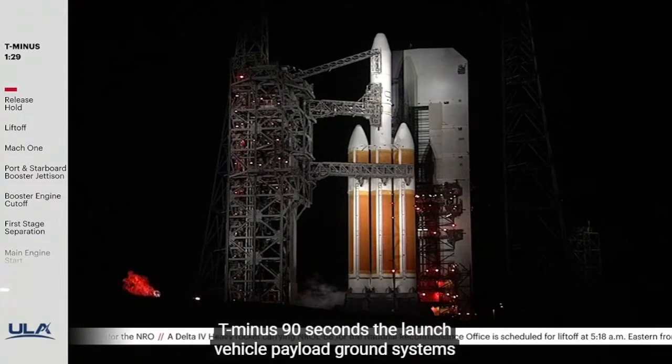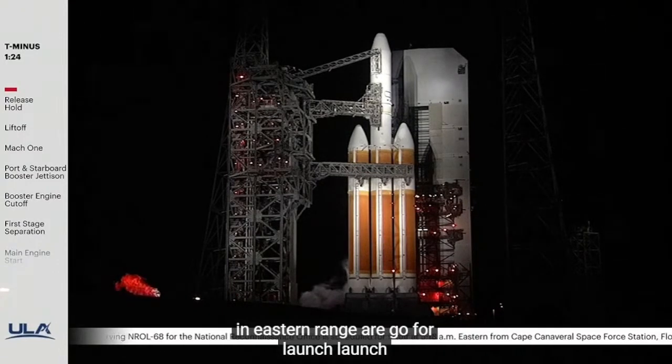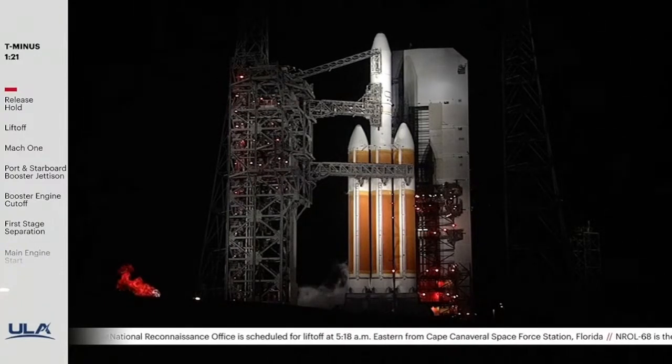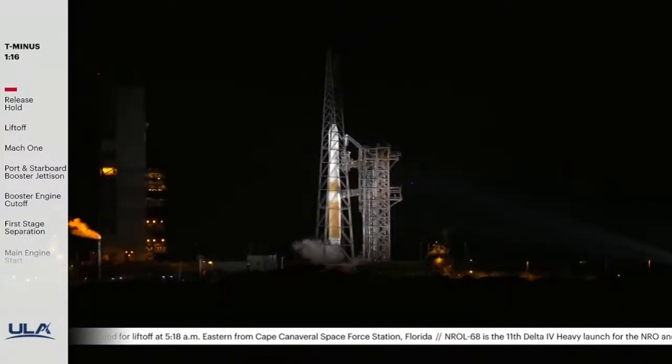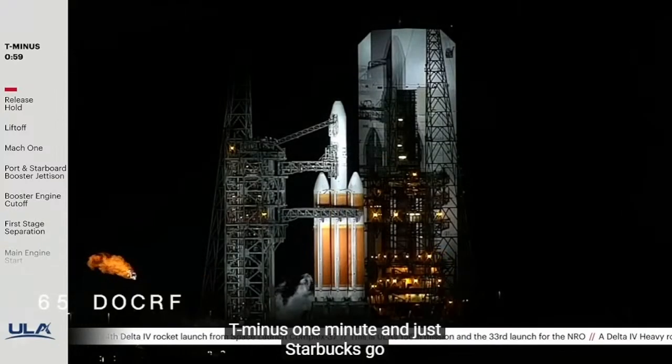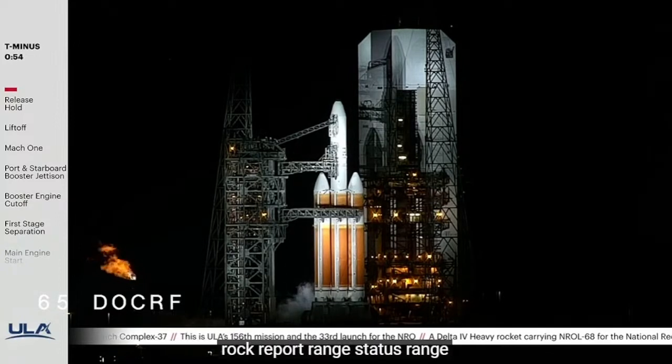T-minus 90 seconds. The launch vehicle, payload, ground systems, and Eastern Range are go for launch. 1 minute 20 seconds. OCU's arm. SCS count started. T-minus 1 minute. Engine start box go. Range, report range status. Range green.